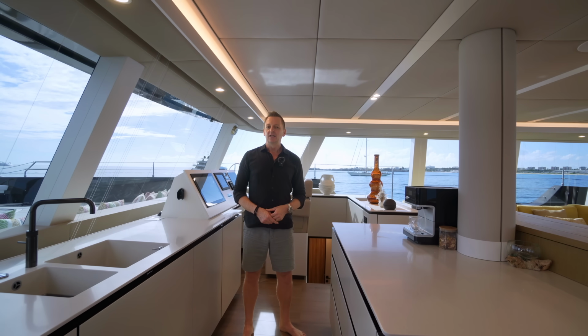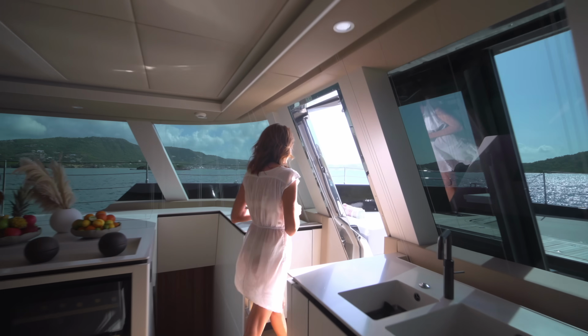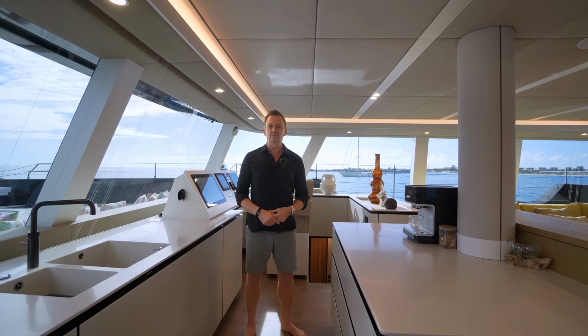Forward we have the day galley where guests and owners can make their own tea, coffee, or grab a drink. There's a clever tap that dispenses boiling water as well as chilled, still and sparkling, and more than enough fridges for everyone.